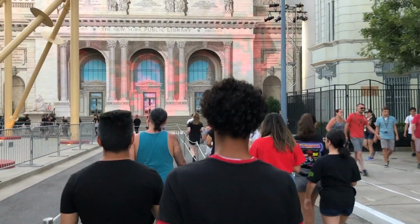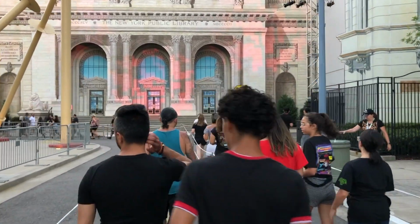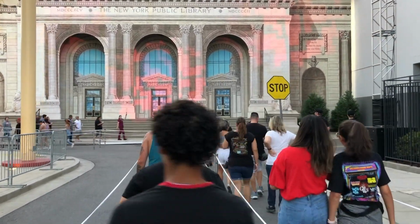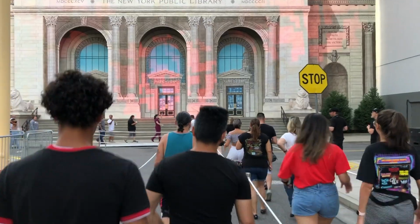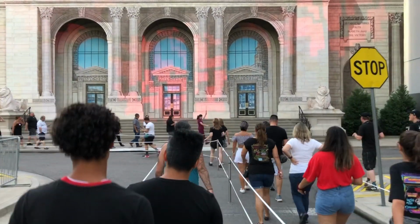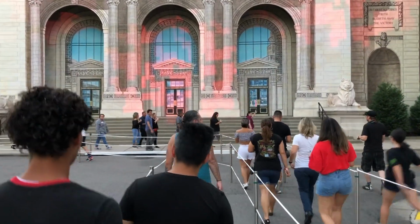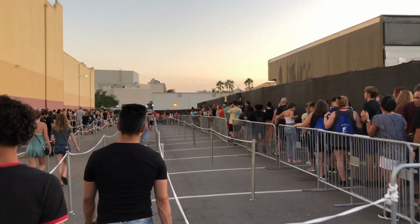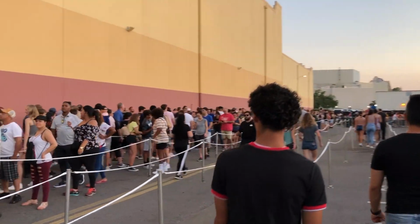There's literally like 3 or 4 houses all right next to each other. So it makes it really easy to get the game plan down and pump a few of them out of the way while you move through the event. Express is definitely a must. These lines are ridiculous.